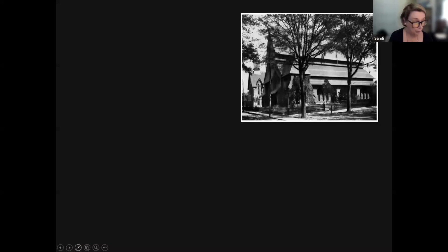The first St. John's Parish church was built around 1834, all right? It had a concrete foundation, board and batten, iron stoves, and windows that opened with iron hinges. There was no stained glass. It burned. Then the new one was built in 1851, the one that you're looking at right here.